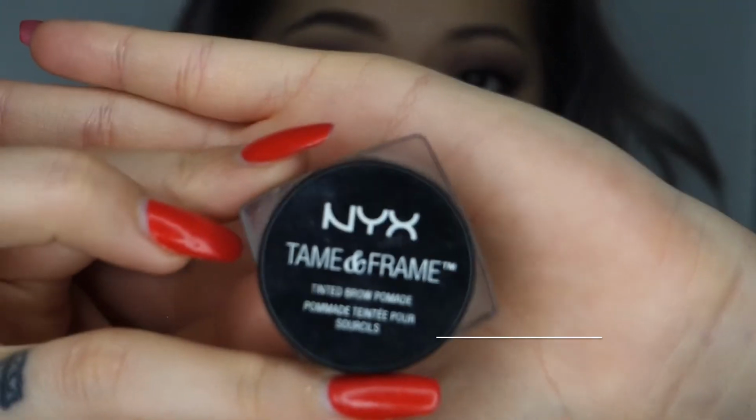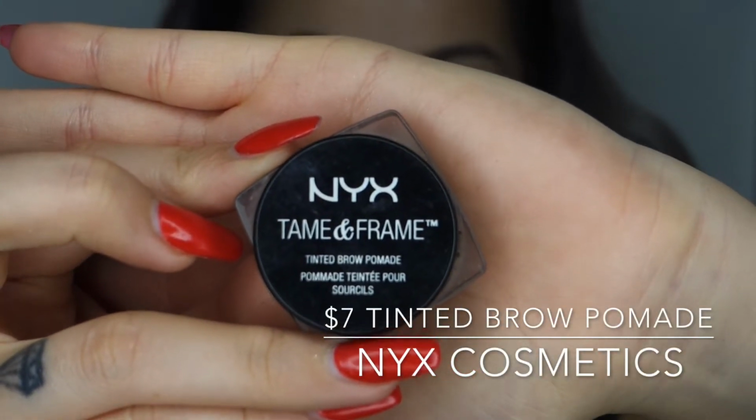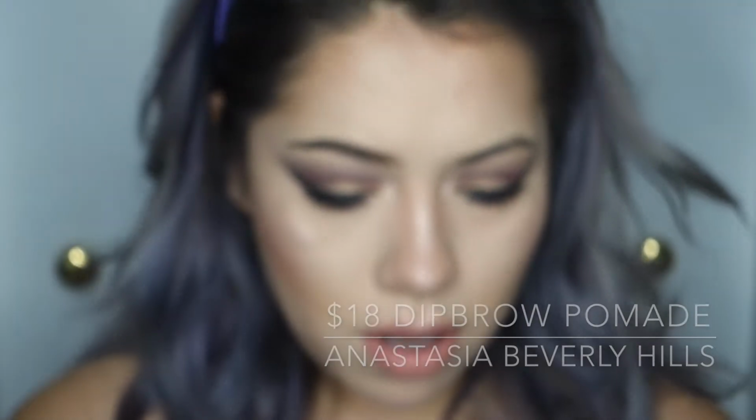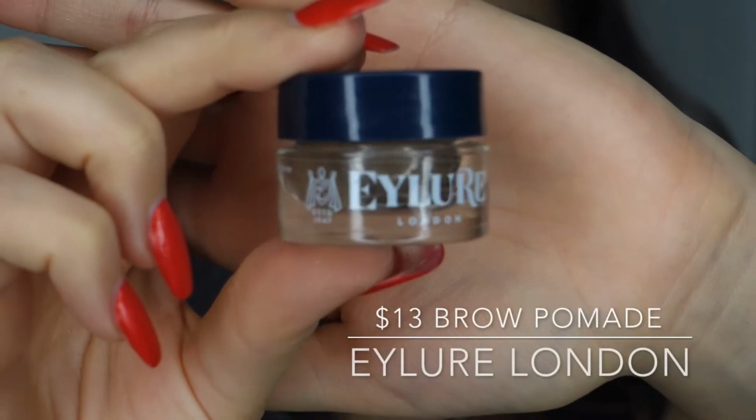So then once I've brushed my brows, I like to use pomade for my brows. When I first started doing my brows, I used to use powder. The first pomade I ever used was by NYX, and it's this guy here, the NYX Tame and Frame, in the shade Brunette. And then I got the Anastasia Beverly Hills Dip Brow pomade, and then today I'm going to be using this Eyelure London pomade, and it's in the shade Blonde, but it's pretty much like a light brown to me. It comes out like a medium brown, so we're gonna use that.